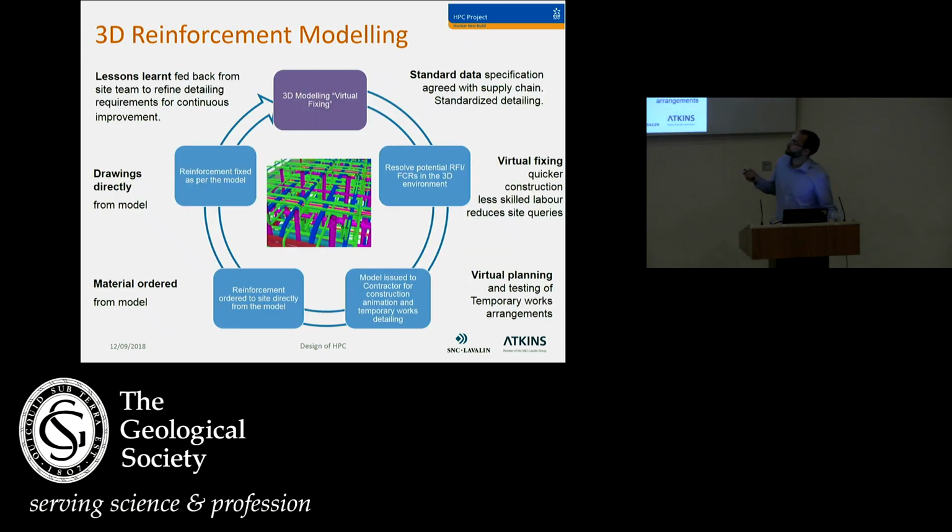That flowchart shows the virtual fixing that we can do. So we run through the flowchart there. As I mentioned, it's any potential RFIs or field change request in the 3D environment. You can do it in the model on site with all the interfaces of pipeworks, fittings and fixtures. The materials can be ordered directly from the model. The drawings can then be reproduced directly from the model. Any changes, things like that can be taken through, and it's really helped the efficiency and smooth the process on site so far, working with the contractor.